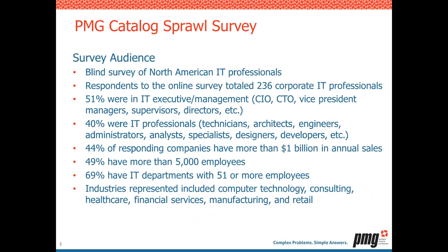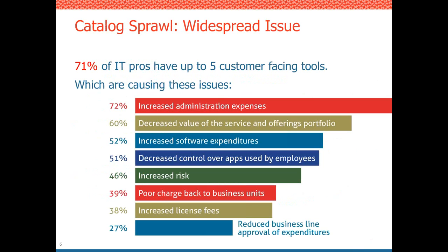But before we do that, why don't we talk a little bit about the survey demographics. Our survey was a blind survey of approximately 236 corporate North American IT professionals. 51% of them were in the executive or management function. 49% of these companies had 5,000 or more employees. 69% had IT departments with 51 or more employees in them, and 44% of these companies had more than $1 billion in annual sales. Our companies went across industries and represented industries such as computer technology, consulting, healthcare, financial services, retail, and so on.